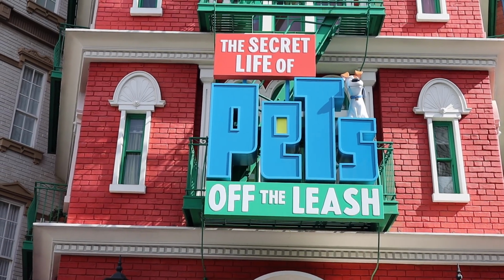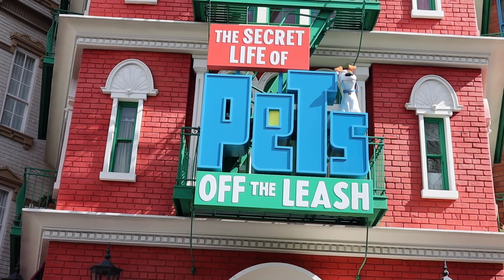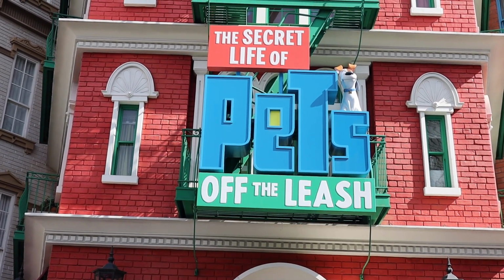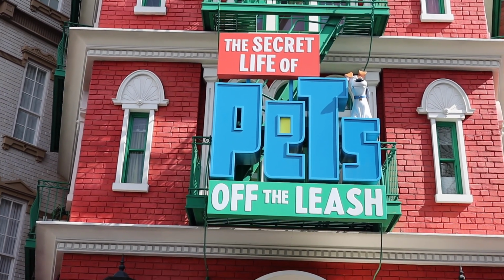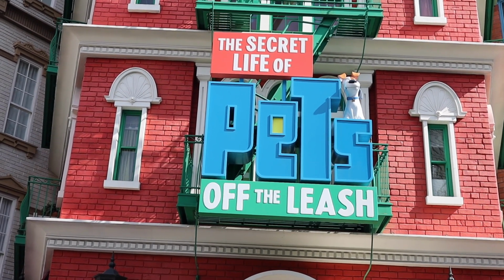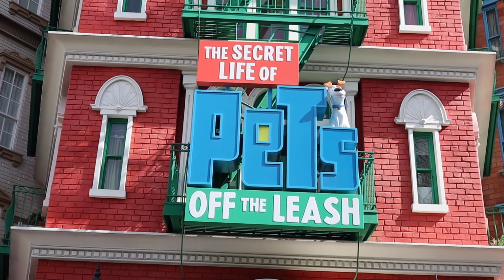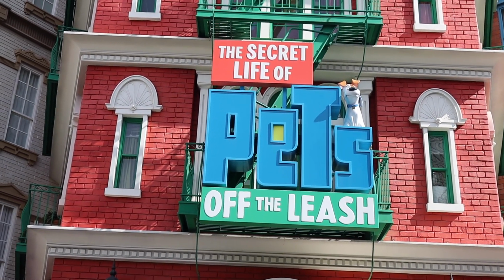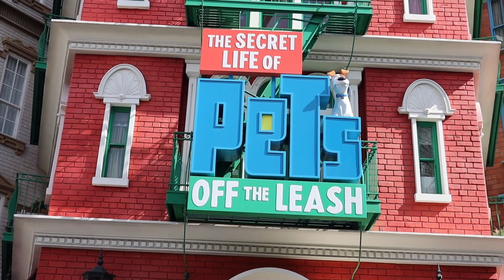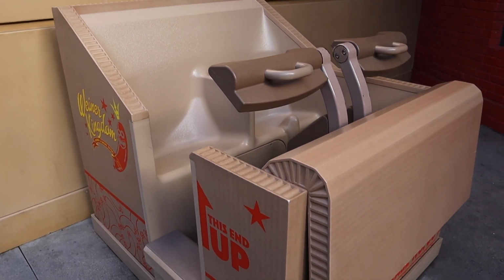If you're going to be going on Secret Life of Pets Off the Leash, there is a test seat for this attraction. Now, this particular ride vehicle is super slow. Think of it like the Haunted Mansion Doom Buggy, but it's not haunted. It's a lot of fun with animatronic characters and large sets. But the vehicle is very slow moving, less than 5 miles an hour, but it still requires a test seat. The test seat is just located outside of the attraction on the left-hand side.